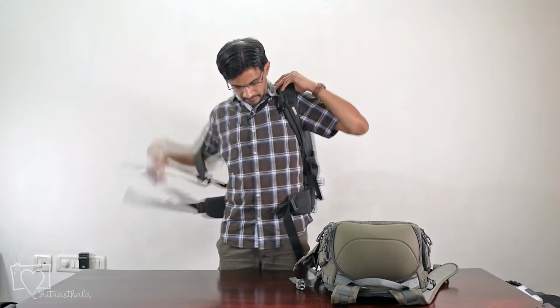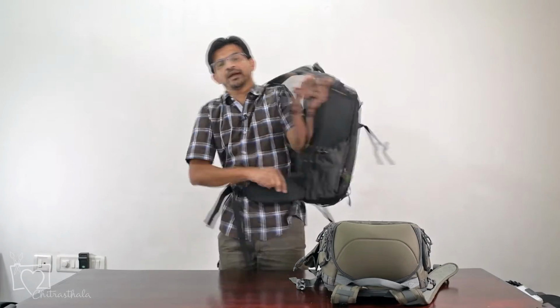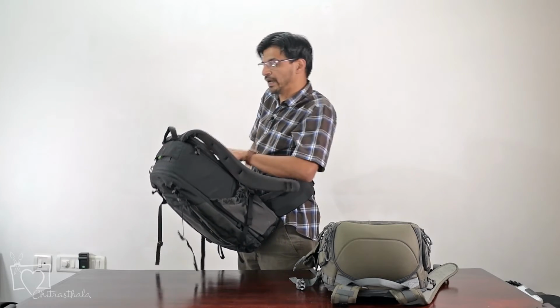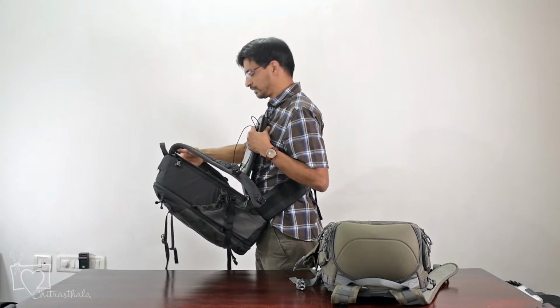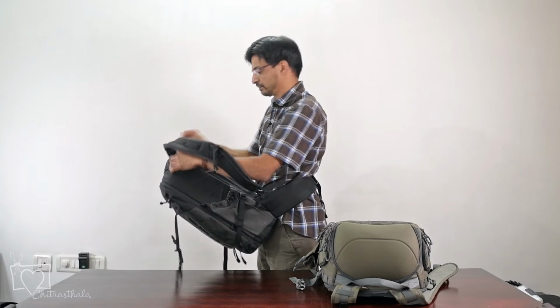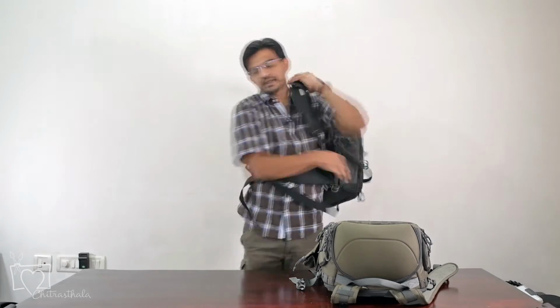You wear the bag, buckle the waist strap, remove the shoulder strap, spin the bag around, and the fully loaded bag will actually stay here. So without keeping the bag on the ground, you can access the gear. So you can change the lens or access whatever gear you are carrying. And this is my favorite feature. Again, spin it around, wear it, and you can move forward.